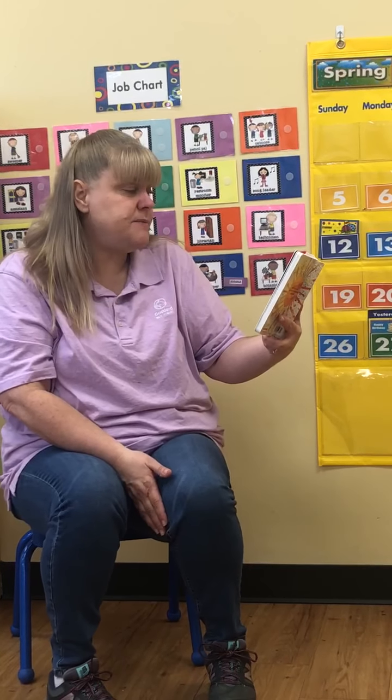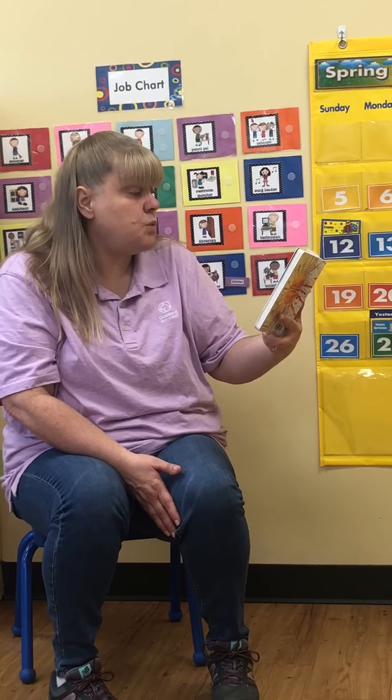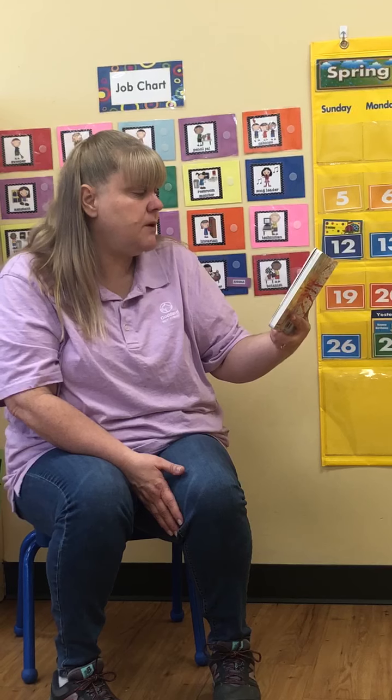Finally, the wind stops and the seeds fall to the ground. A bird comes by and eats one seed. The tiny seed is not eaten. It is so small that the bird does not see it.